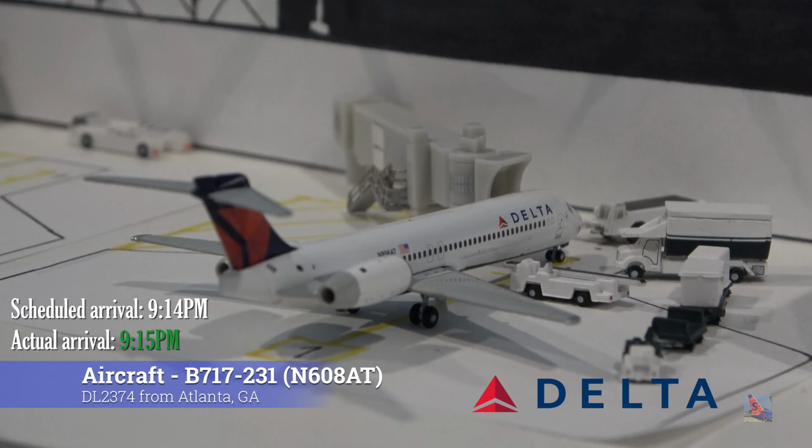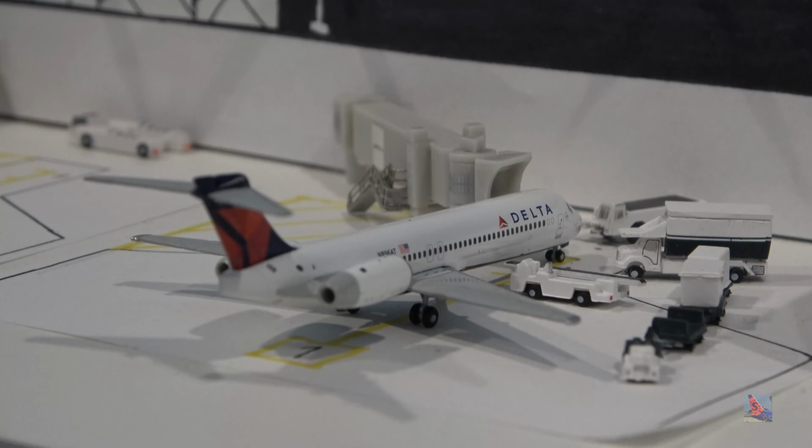So to start off, we are at gate number 1 with this Delta 717. I'm finally happy to say that Delta mainline service has returned to Sioux Falls. It's been quite a while since we last had Delta mainline service. I think it was around this time last year, or a little bit before that, that I last featured a Delta mainline aircraft. We actually have 2 in this airport update. The other one is at gate number 4.